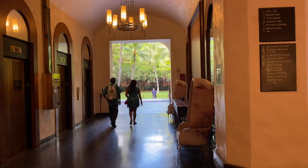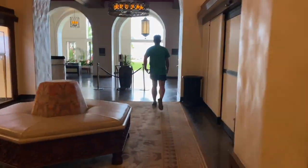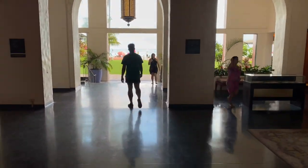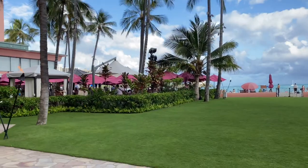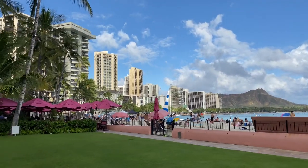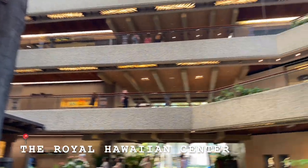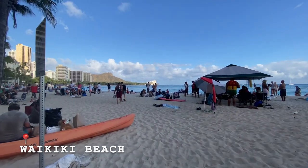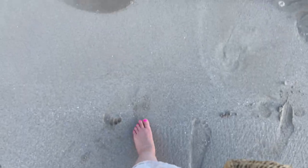Big little back area here. And then here. This hotel feels way more Hawaiian than ours. Diamond Head, you guys. This is so pretty. Very nice. This is like the Royal Hawaiian Center. First step.